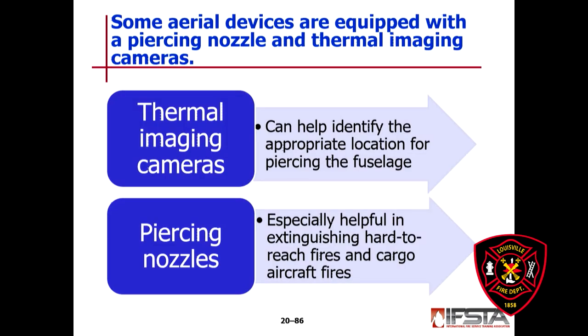All right, it talks about thermal imaging cameras and piercing nozzles. We don't have any of that. That's what you're going to find with aircraft rescue. You're going to find that at the airport and the Air Guard. They're going to have stuff like that. They're going to have those capabilities.